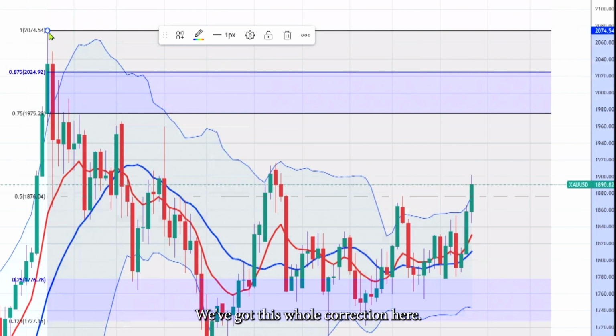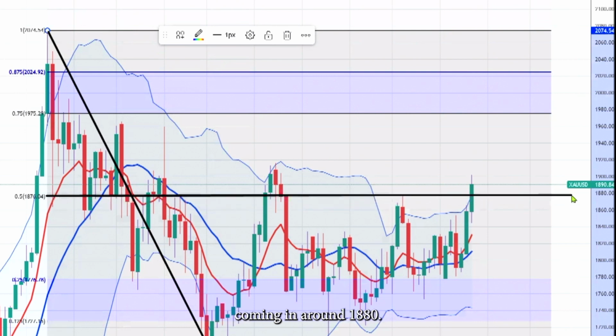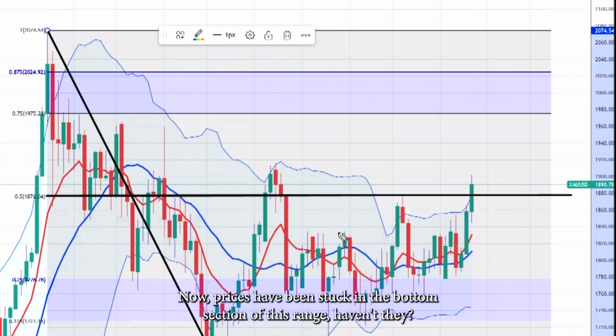We've got this whole correction here. I make all the calculations based on that. The midpoint of that range is coming in around 1880. So that's the point of control of the whole trading that we've seen over the last couple of years in this correction. Now, prices have been stuck in the bottom section of this range, haven't they?